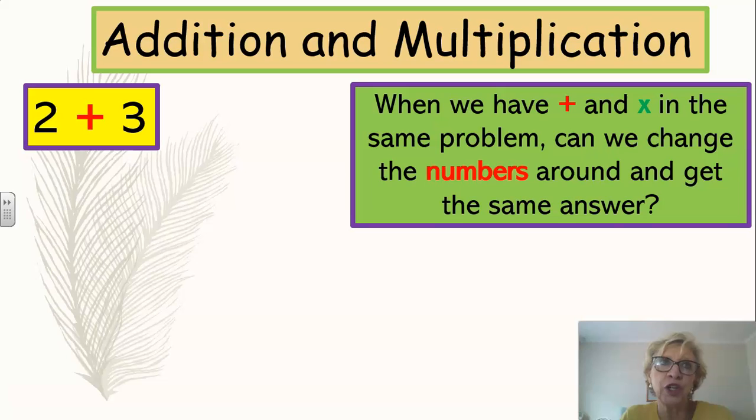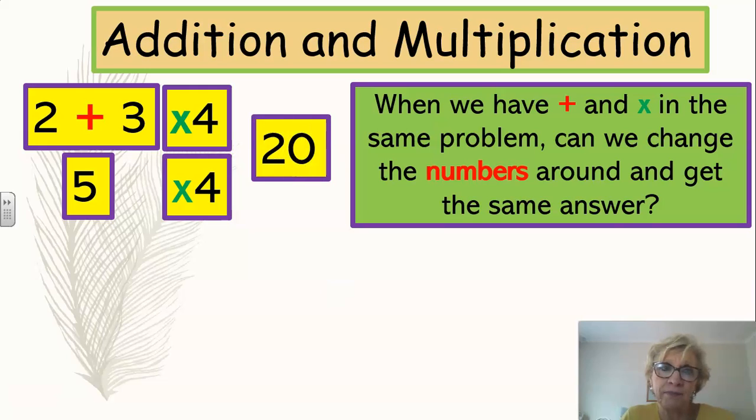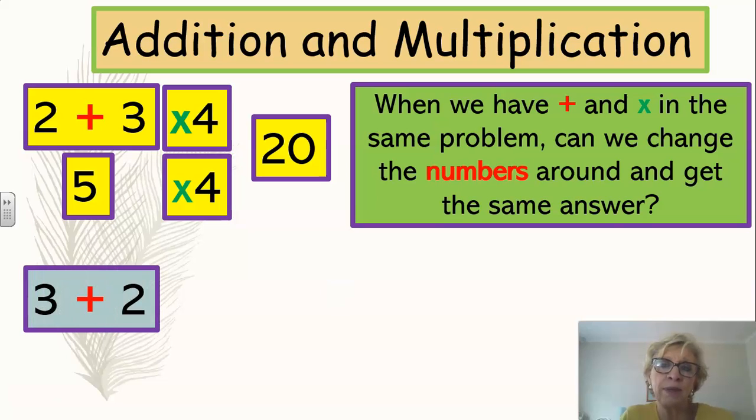Right, I'm going to now give you an example of adding and multiplying in the same problem, and I'm going to put each one in their own box. So 2 plus 3 multiplied by 4. I'm going to do each little problem separately. So 2 plus 3 is 5. You know that. 5 multiplied by 4 is 20. Okay. I'm now going to swap the numbers around, and I want you to see which numbers have I swapped around.